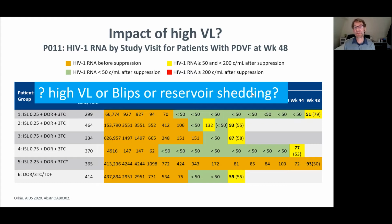Or could this be just virus coming out of the reservoir? And we've seen this in patients who have high viral loads, that they can have this low level viremia, or they can just dip below detectable and come up again for a long period of time. So I think we need to know that.